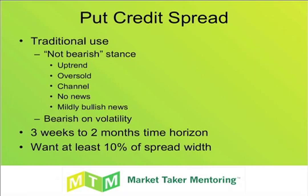So typically, you would think of putting on a put credit spread if currency's trending higher, or maybe if it's oversold and you expect it to rebound just a little bit, move a teeny bit higher. Or if it's in a channel near the bottom of the channel, you expect a very slight rebound. If there's no news, or perhaps mildly bullish news on the currency itself. And also, for advanced people, you would trade a put credit spread if you're bearish on volatility. You think the option volatility is overpriced.